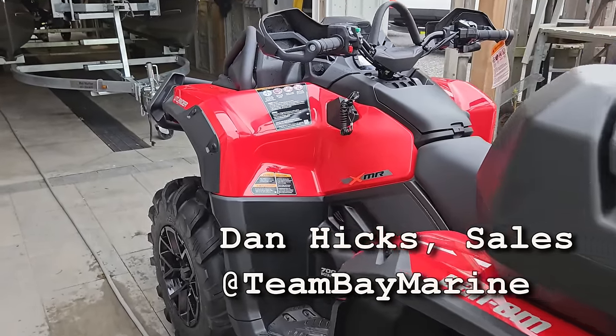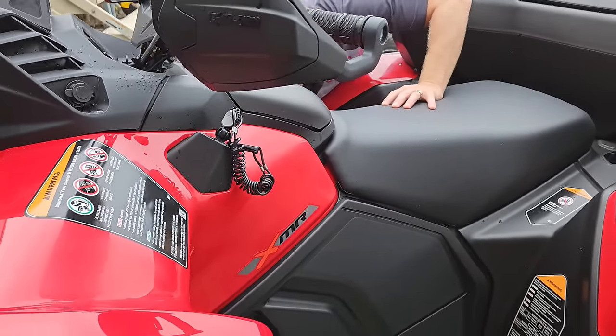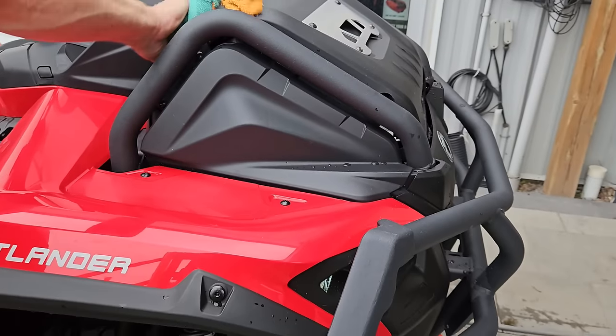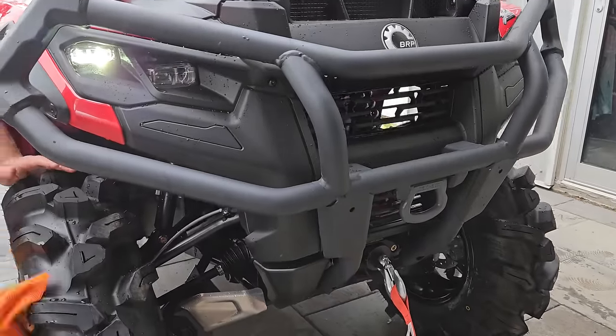It does, dude. I really like sharp. I like the Can-Am look to it, eh? Yeah. All the lines, all the plastic, the fitment, all very nice. They got this one right for sure. Very clean. Very tight. Awesome.